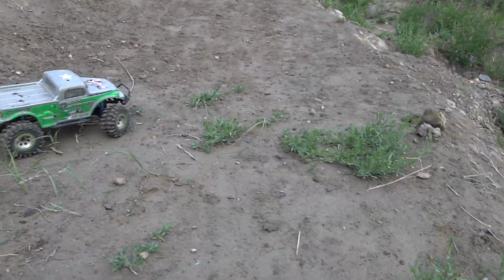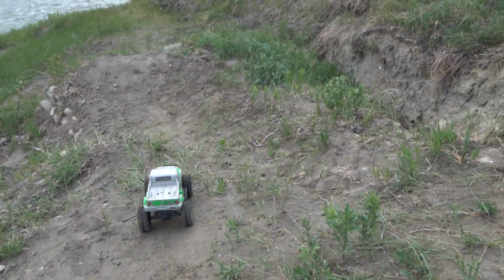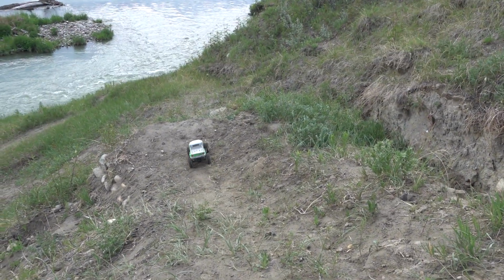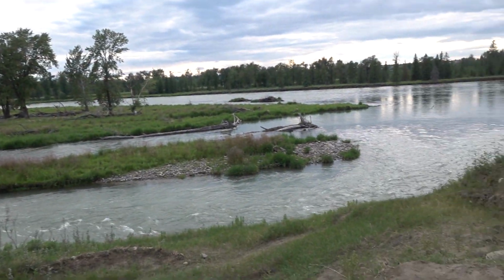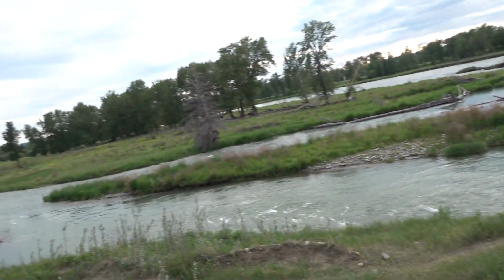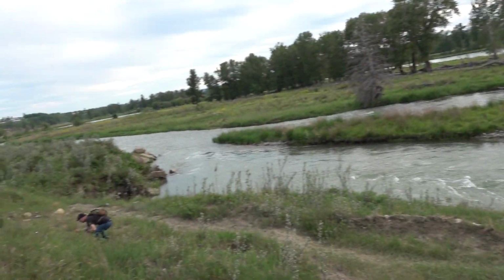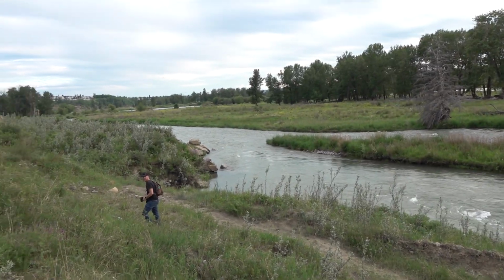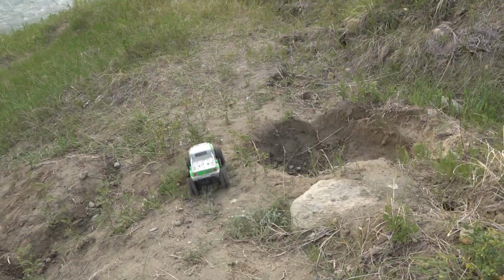No problem that time. Does that sound great? Take it, take it. Good little boating area too. You could have fun with a jet boat or something down in here. You'd have a chance to get it back if you're quick. Take it, take it.